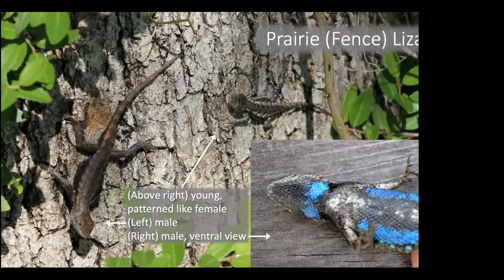But this is a lizard that loves to live in trees. The one on the left is a male, and you can see there's not as much pattern on the back. The one on the right is a young lizard that's probably a female, and that's what the females look like, with all those black areas and different pattern elements. In the inset photo, you see what a male looks like, especially in breeding season. If you turn it upside down, those blue patches are a typical male pattern.